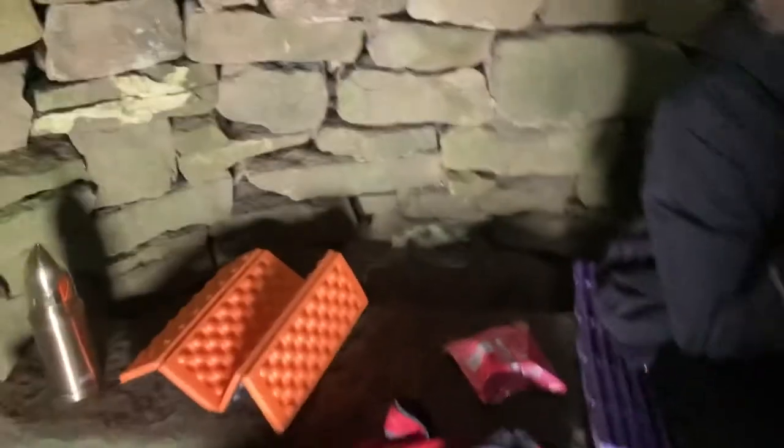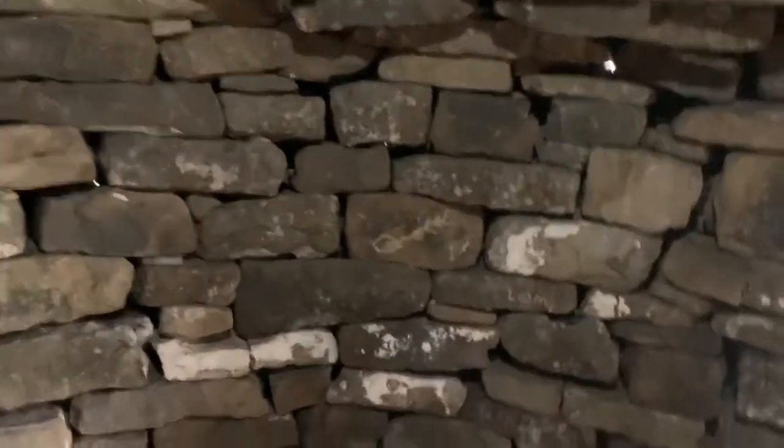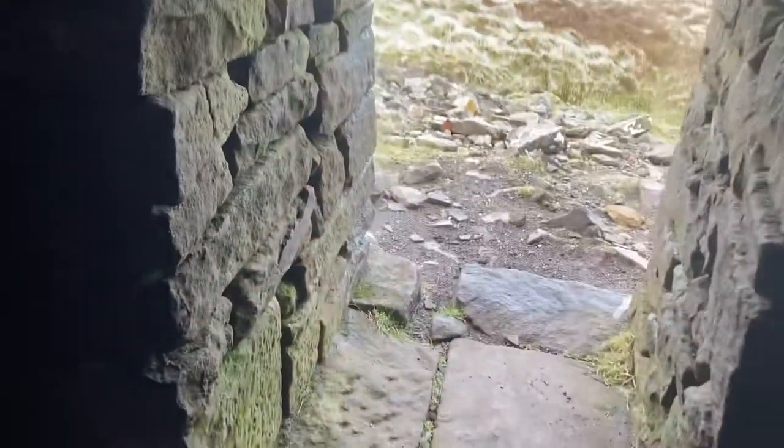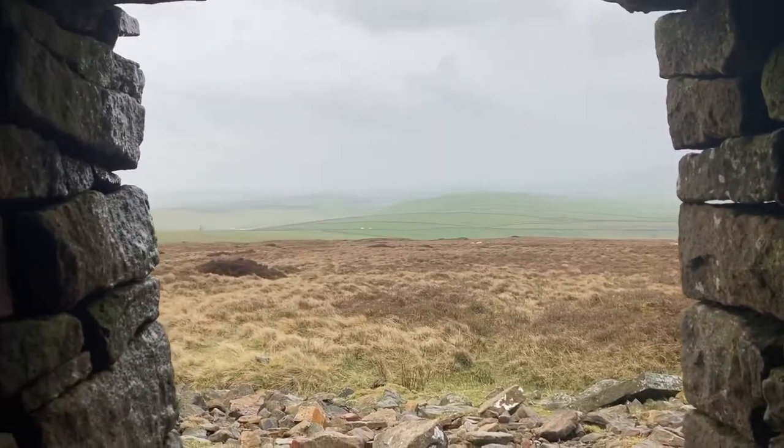I'm picturing this like an idyllic candle-lit little picnic, me and the boy. But it's the power of LED lighting. Yeah, it's quite windy. It's not too dark in here though, I just thought it would look cool.